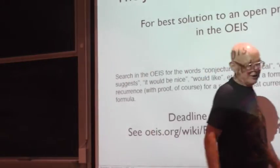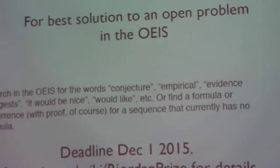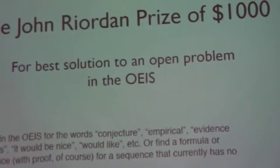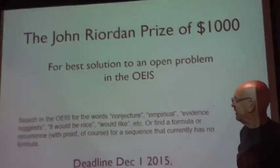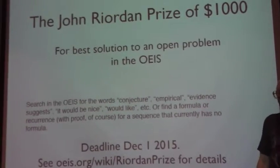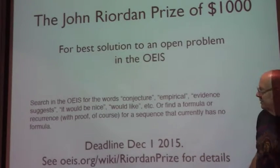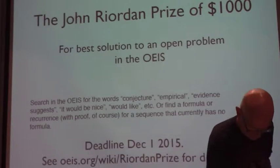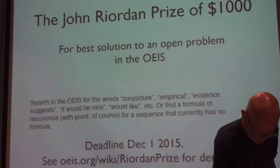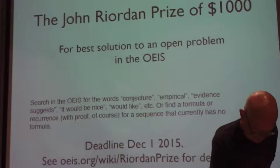If you would like to win the $1,000 prize, the deadline is December 1st, and there's a webpage about it on our wiki. The idea of doing this was to encourage people to add proofs to the OEIS, encouraged by this money. So I want to step forward on this. Yeah, there's the picture of the smoke, but you can look that up.